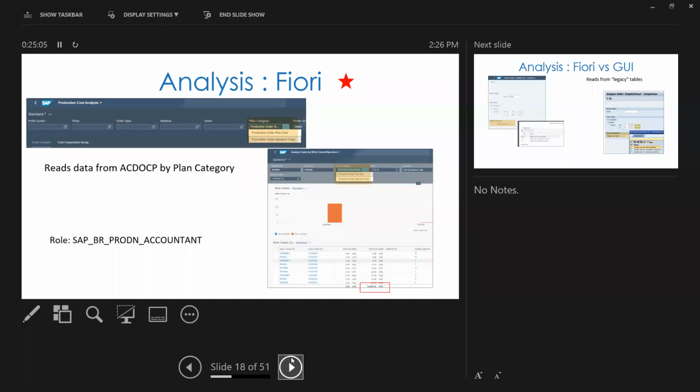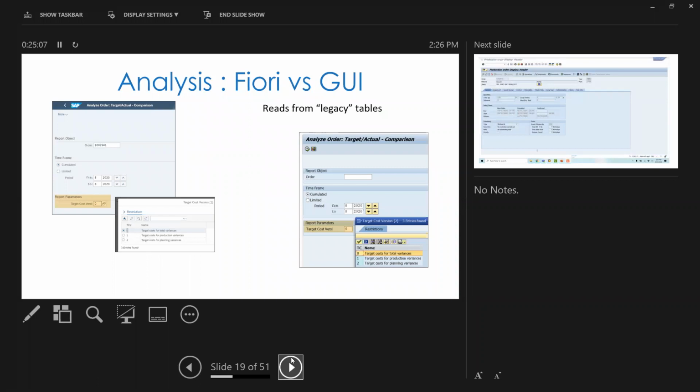But what about our old faves? What about the KKBC transactions, right? I'm a big fan of those as well. Well, we have a Fiori app for that, Analyze Order on the left, and we still have our GUI transaction for that, Analyze Order on the right.